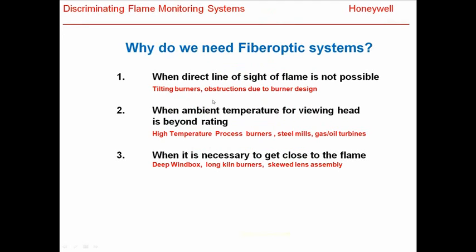So far we talked about all the sensors and everything, but there are places where just using the basic sensor or basic flame safety system will not be adequate. For example, in tilting burners, we will need a fiber optic because as the bucket turns or the nozzle goes up and down, the line of sight is lost. So we make fiber optic systems. So that will be one of the places we'll need that.